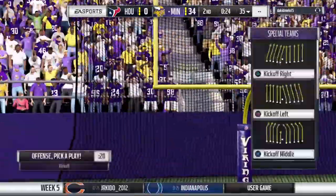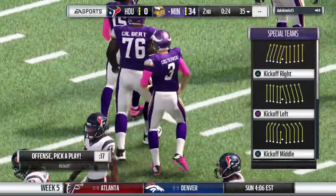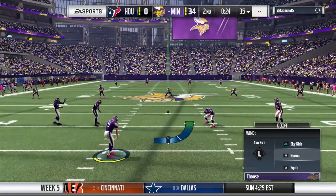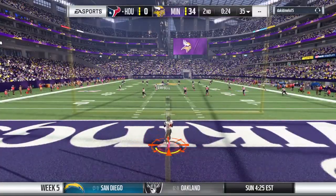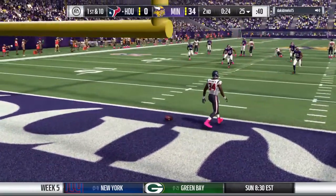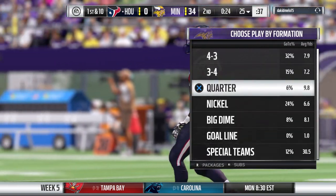Oh, and it's no good. He tugged it wide left, and that will keep our score right where it is. Minnesota's kick team ready, and the Vikings boom it away. That's fielded in the end zone. And not wanting to risk anything here late in the half, he'll just take a knee, and they'll bring the football out to the 25.